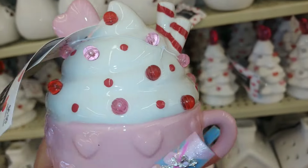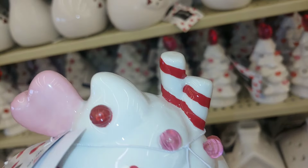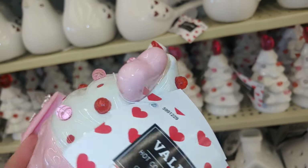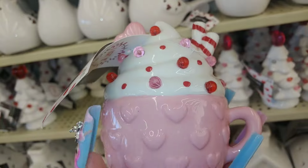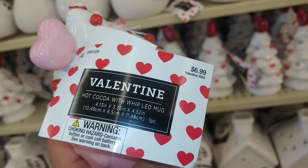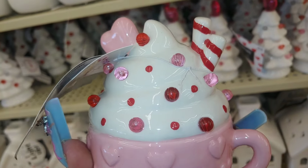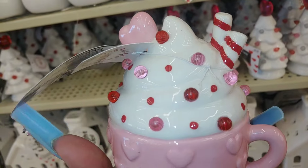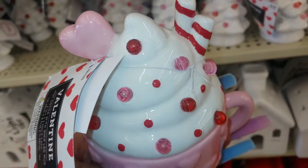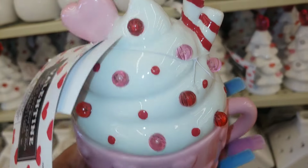This cupcake lights up with embossed hearts all over the mug and it has candy cane straws with the bubblegum pink heart on top. It's ceramic. It's $6.99, but with of course the 40% off. So so cute. I shared this in my last gingerbread vlog, and I came back for these.